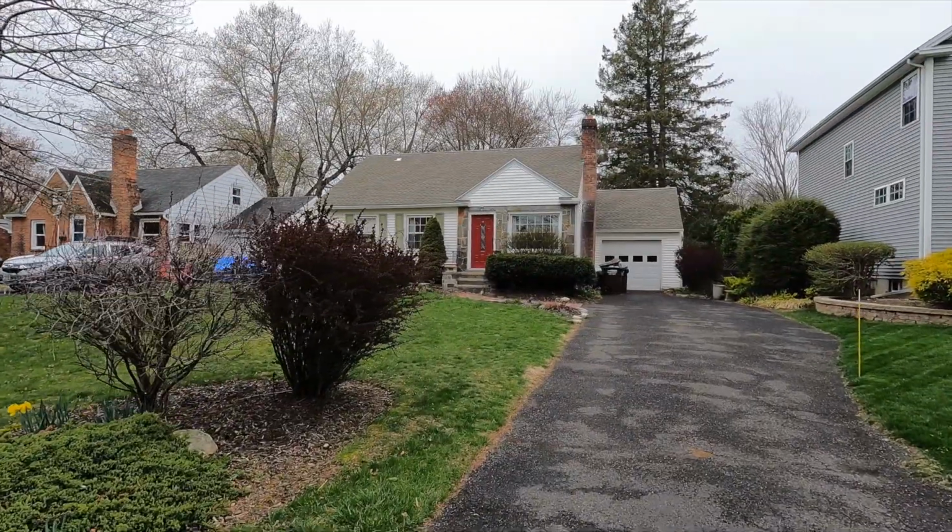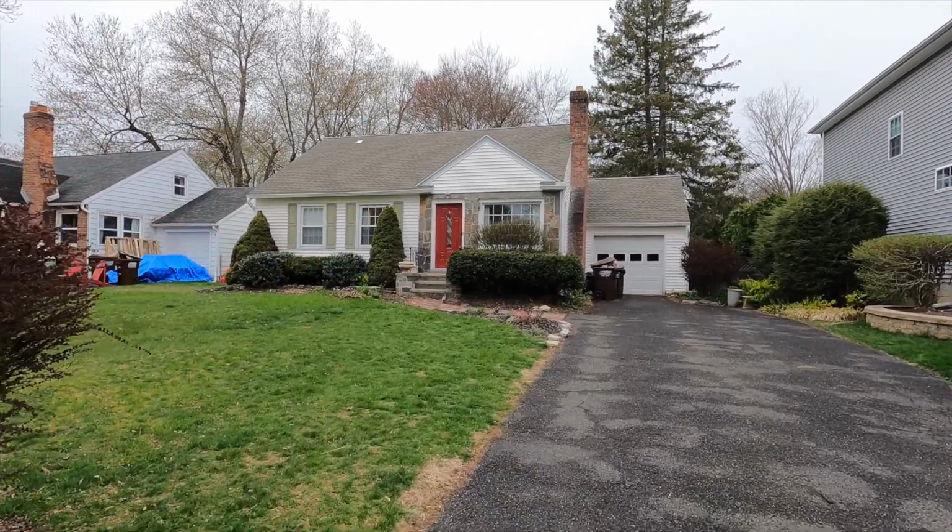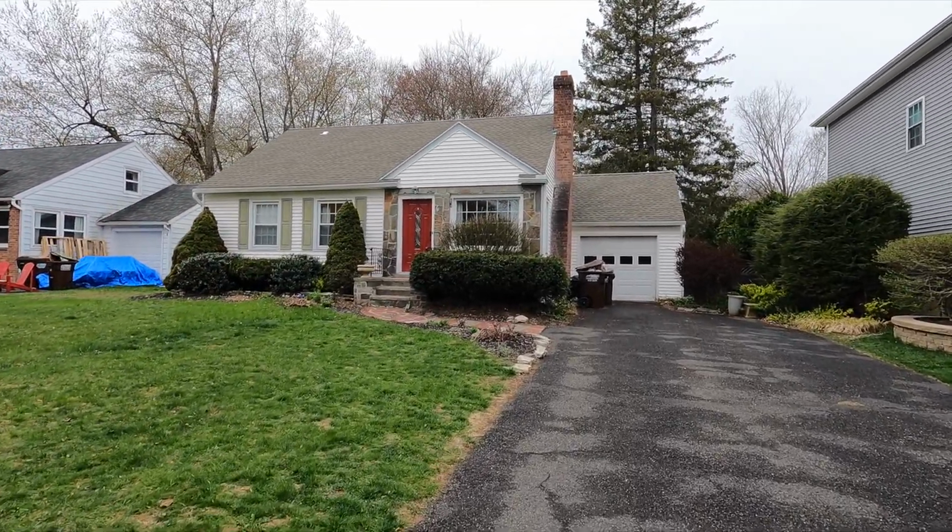So we're here today in Bethlehem School District. This is 6 Brookview Ave in Delmar. This is a 3-bedroom, 2 full bath.